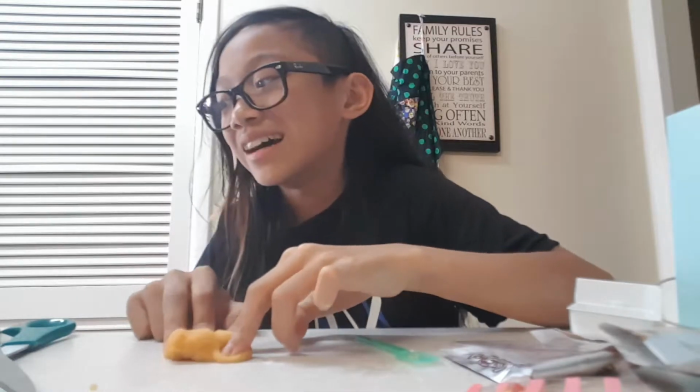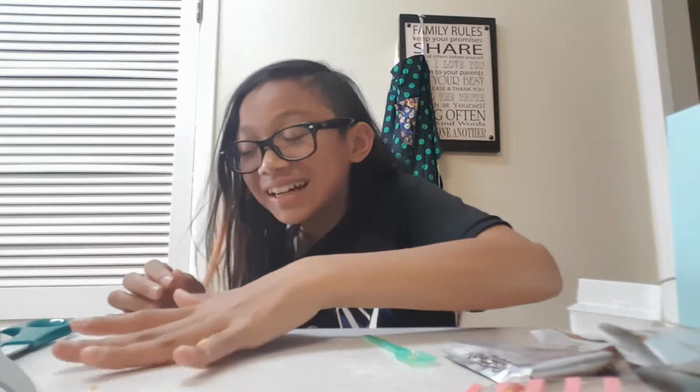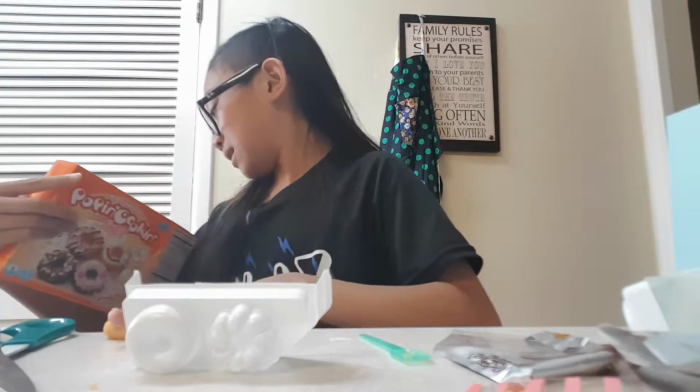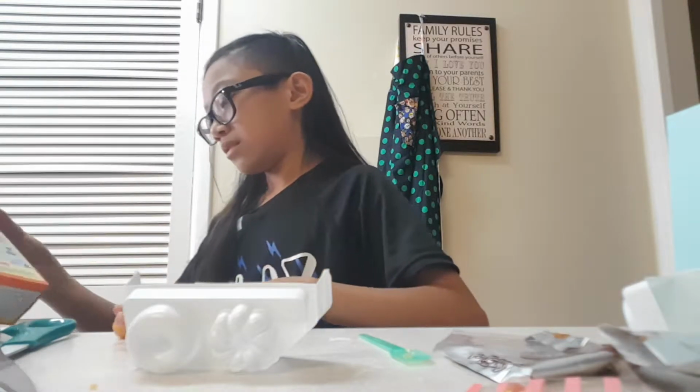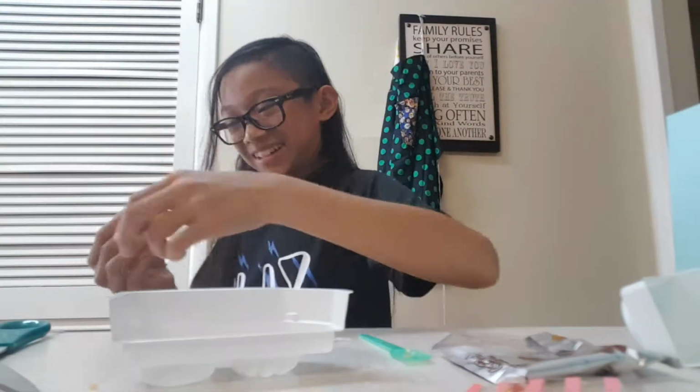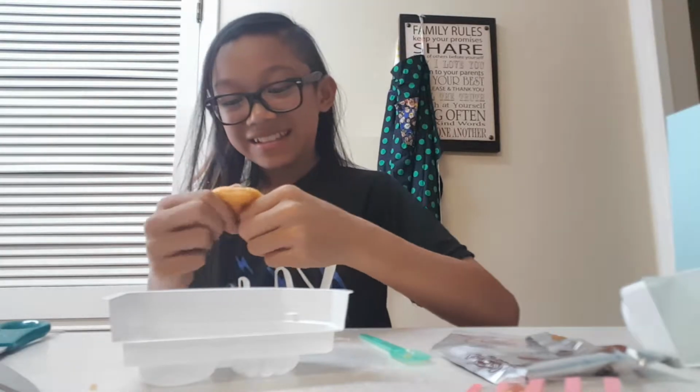It's like, what? Because in there it just says, use your hands to divide the dough into equal parts and round each. What's the packing pouch? Is this the packing pouch? Where's the packing pouch? This is the packing pouch. Oh my gosh, that's it, what had the stuff in it. Okay, putting that aside.